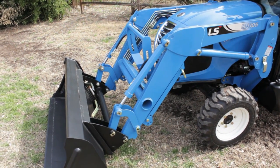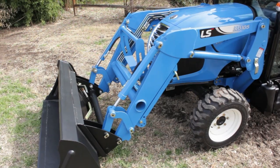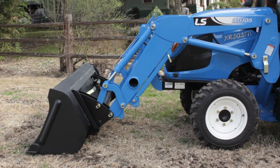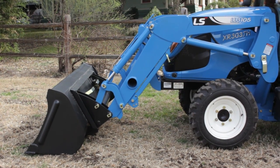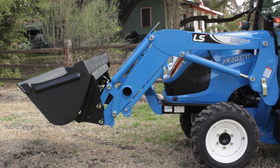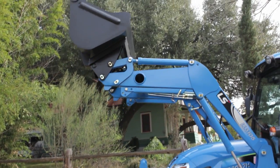And then, as is the case with all LS compact and utility tractors, they come standard with a universal skid steer quick detach set here. So designing a good front end loader is really a game of balancing compromises, and LS has done an excellent job. With their linkage driven bucket, you get both a high rollback angle when the loader is down low and you're scooping material and you don't want half your load to fall out of the front of the bucket.